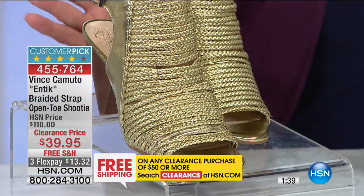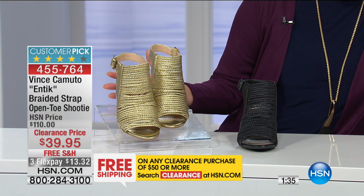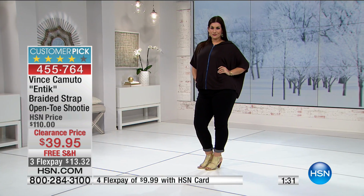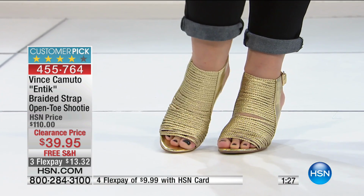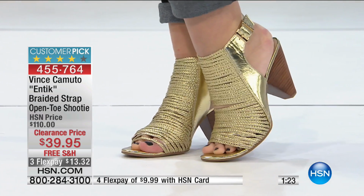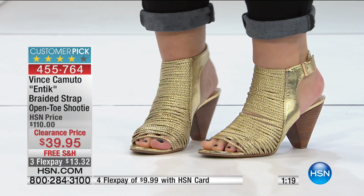But here's the crazy thing. These were $110, okay? They're $39.95. That is well over 60% off of Vince Camuto. Fine, high-end designer. Look how great looking they are on the foot. And we have sizes ranging from 5.5 through size 10, size 11, and size 12, half sizes in between up to size 10.